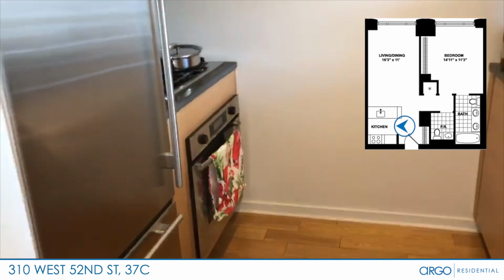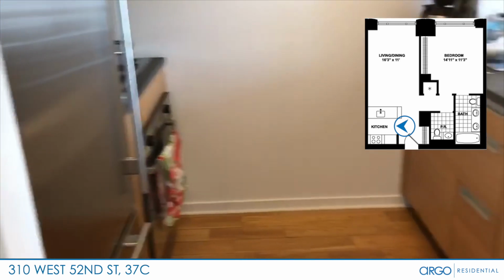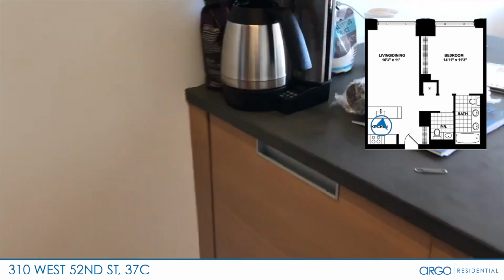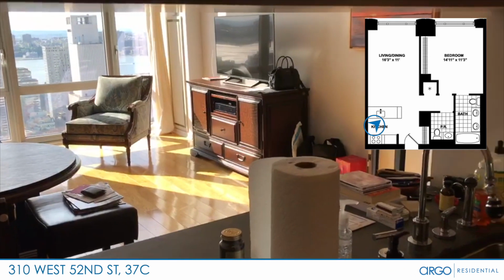The kitchen features a Sub-Zero refrigerator, freezer combo, soapstone countertops, a Bosch convection oven and gas cooktop, a panel dishwasher, undermount sink, and plenty of storage. Ideal for gatherings and entertaining while cooking.